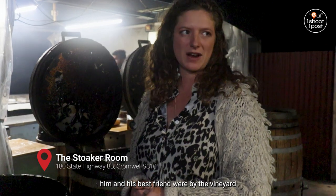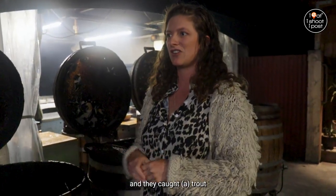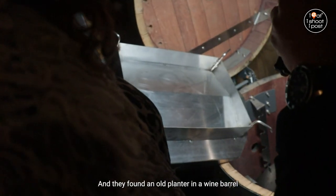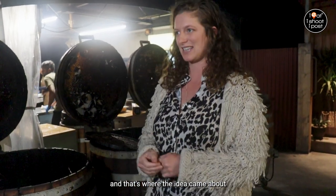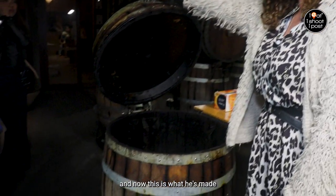Quentin, the owner, my father, him and his best friend were by the vineyard. They'd just been fishing in the river and caught trout. They wanted to cook it, but there's a complete fire ban because it's so dry. They found an old planter, a wine barrel, so they dug it out and decided to build a fire inside. That's where the idea came about. That was 20 years ago, and now this is what he's made.